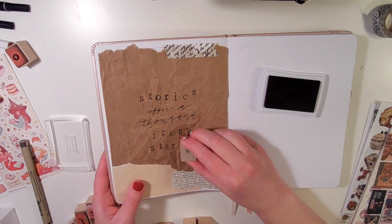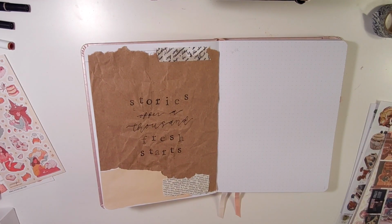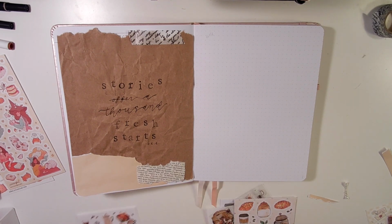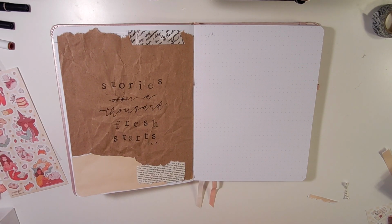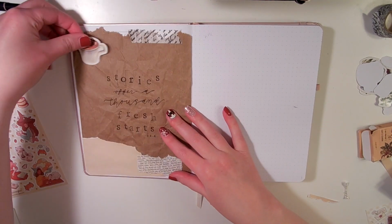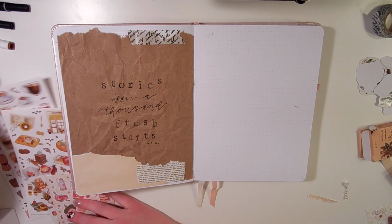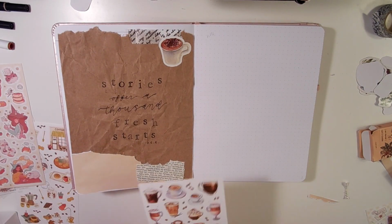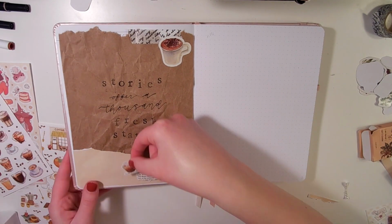I'll talk a little bit about what I'm actually doing. So for this page, this is my quote page for the start of the year. The first spread, the first dotted page in this journal is on the right hand side, and the left hand side was actually a key, which is very helpful if you're doing traditional bullet journaling for different tasks and if they've been canceled or moved or anything like that.